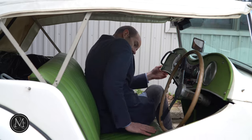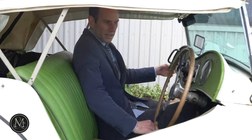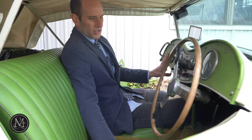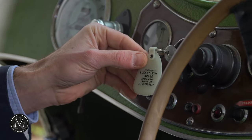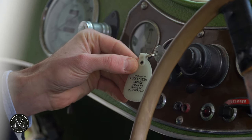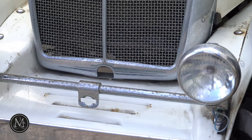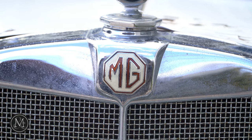is a very nice surviving interior for an MGTC. All the gauges are there, everything is correct. Here, of course, is the tag for the Lucky 7 garage. That is the last place that this car was serviced back in 1986, and we have all the records to show that. As a restoration project, we suspect that this car should sell within the $9,000 to $12,000 range.